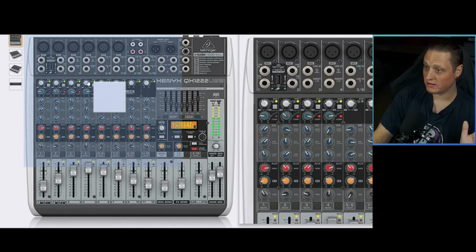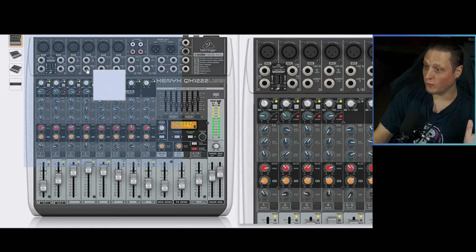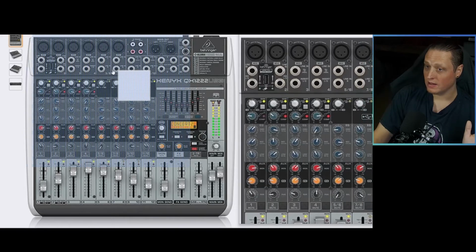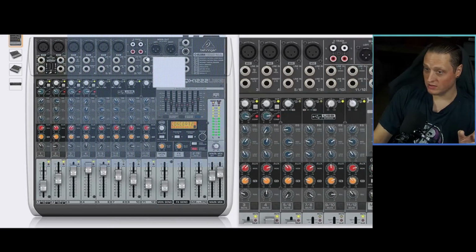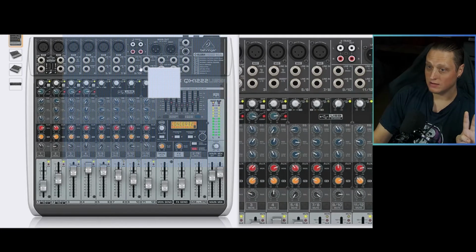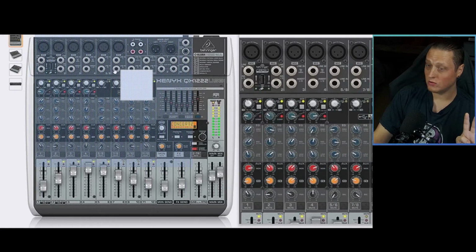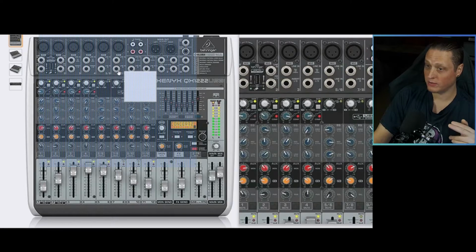The nice thing here is that you get 4 XLR inputs, and then 2 of the stereo inputs also include XLR. So you still only have 4 stereo inputs. You also get 2 with XLR, so you can choose between extra XLR mics if that's necessary and stereo inputs.